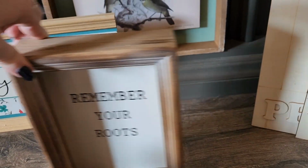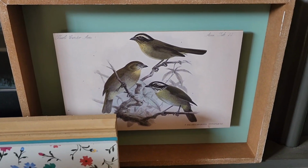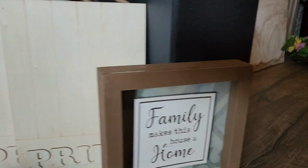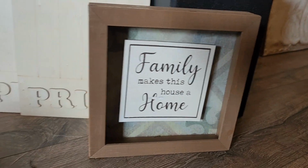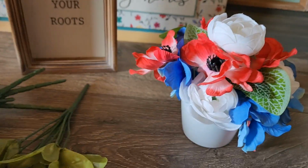Look at this sign. It is so good to make over. So is this one. I can paint those birds. I can paint that whole thing white and put on a Cricut saying. You can use the backs of these wood signs. Again, here I can pop that off. I can use this to make over and make my own really great signs.